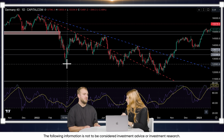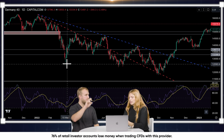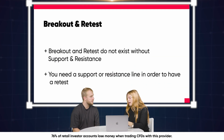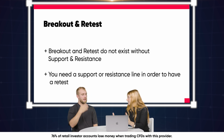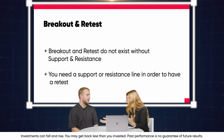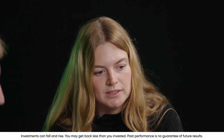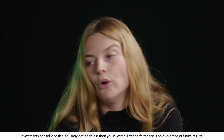And so would you potentially use your support and resistance as your basic, and then this is just if you want to go that little bit step further, so that you're not too hasty, you don't jump the gun with going long or short, and you just give it that little retest, and you go, okay, now it's confirmed, I'm going to go along with my move. Essentially, breakout and retest does not exist without support and resistance. Because you need a support or resistance line in order to have a retest of that line. Otherwise, you're not breaking out anything, you're not retesting. So they go hand in hand. This one is just a step further for those that are potentially a little bit more cautious and don't want to be caught out in a false breakout, essentially.